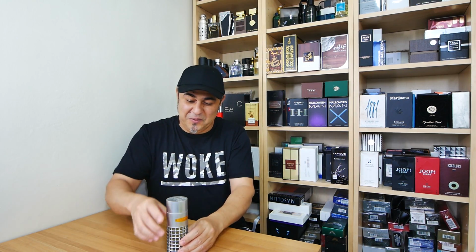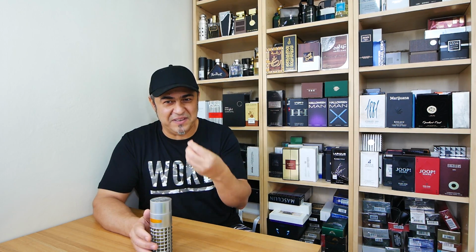Okay, so what is the smell of this? First things first, this is only 20 quid. If you go online, to the Haramain website, eBay or Amazon, you can find this beauty for 20 quid, and that makes it a bargain because the smell is very, very nice. The smell is tobacco-y, sandalwoody, a little bit of vanilla, but the vanilla just gives it smoothness, so it's not a vanillic smell.